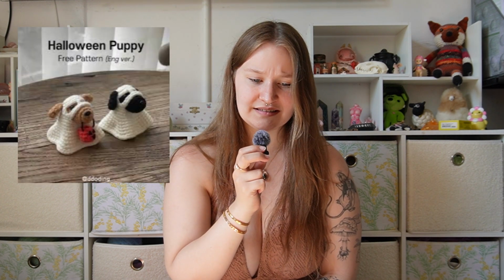Next up is the Ghost Puppy by D Dodding on Instagram. It's a free pattern just pinned to their Instagram page, and it is so cute. It's inspired by that trend where people put bed sheets over their dogs and put their little ears and eyes and nose through it, and I think that is just a cute trend. And if you have a dog, you could make your dog, and you don't actually have to fully replicate your dog's color scheme and everything.